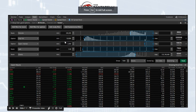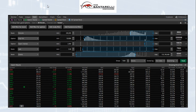I'll show you guys a screenshot of it first, and then I can show you how I made it. And I can also show you guys how I set up my options chain to get it to customize for the way that I want it to be. I'll show you guys both of those things. But here's what I did here with this screener, okay?